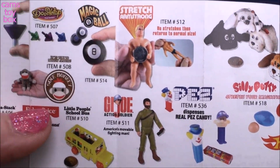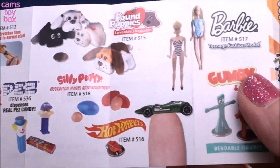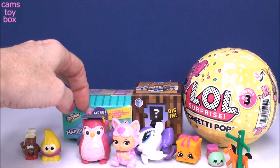They have some really, really cool toys. Look, they have Stretch Armstrong. He was this guy that's kind of like Elastic Man, and you can stretch him. But I see Gumby and Pokey here, so that means they are not the mystery ones, but at least we got them. Lots more to collect. I'll keep getting those as well.